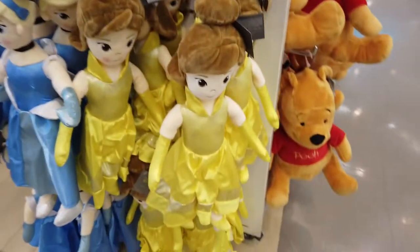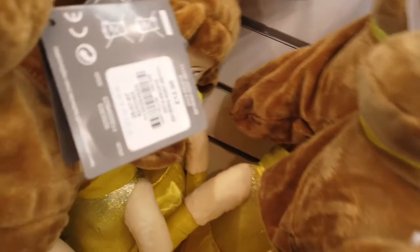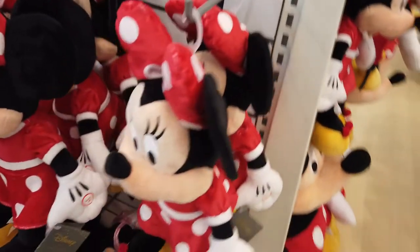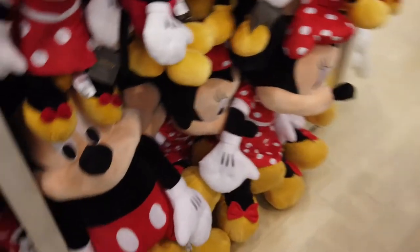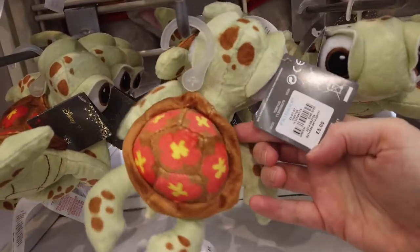We have Belle and Cinderella. And they are £12. We have Minnie Mouse. And she is £10. A very large Mickey Mouse. and he is £25. And we have a large Minnie as well. And from Finding Nemo, £5 for the little turtle.